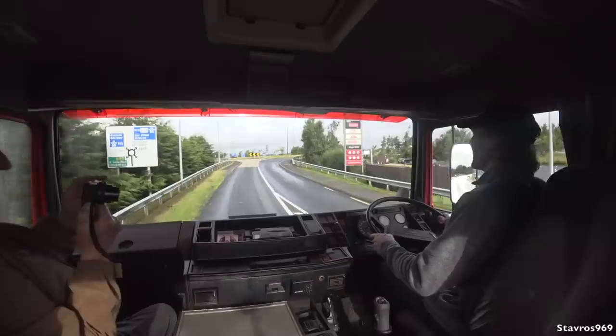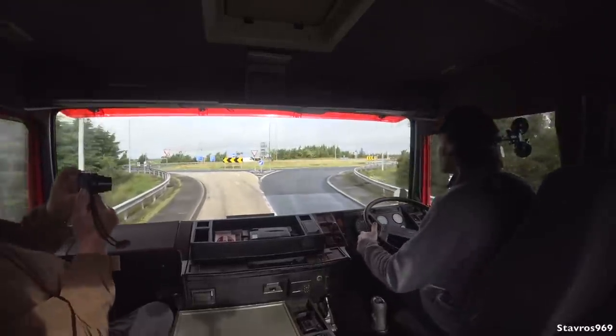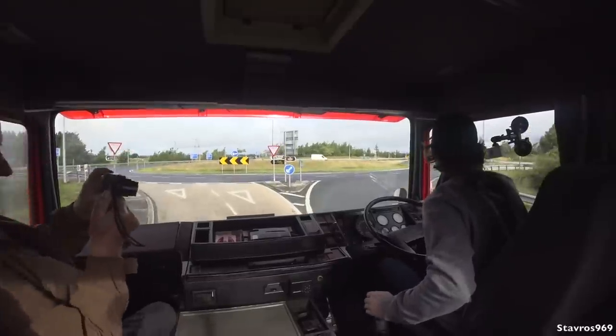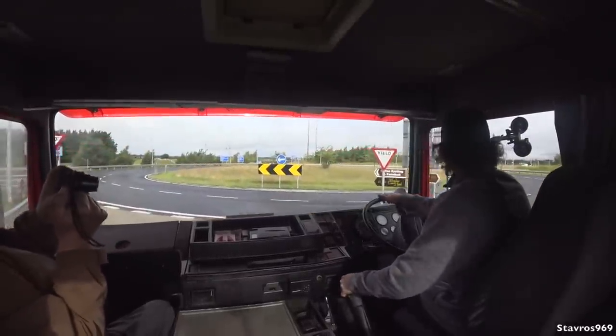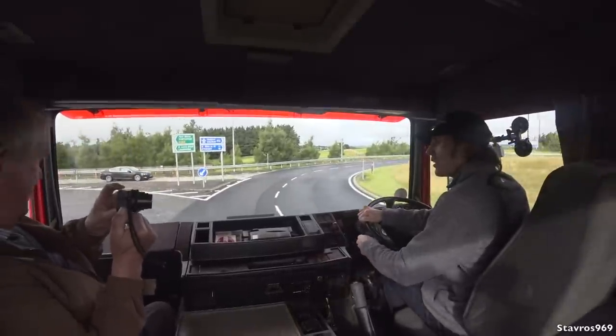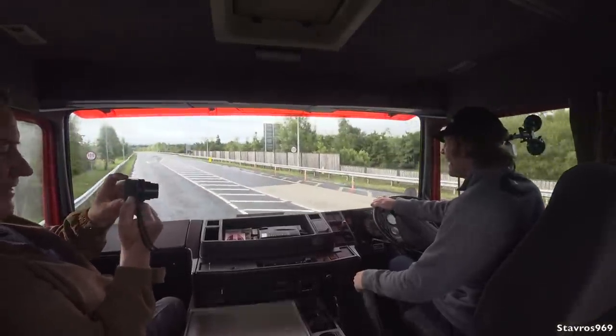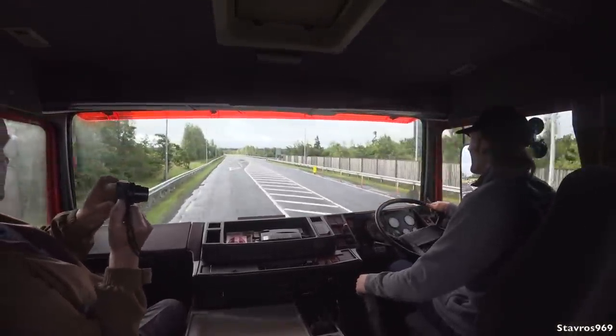Are you selling this truck? Not really, no. Well, Paddy's had it for 26 years. I don't think he's going to sell it now. Maybe if he made me a right offer, maybe. You never know. There you go, guys. Never know. Never say never.